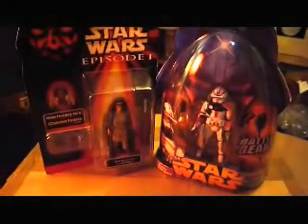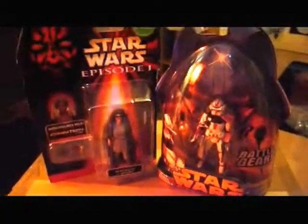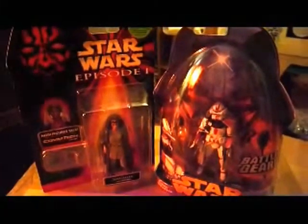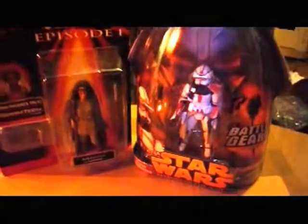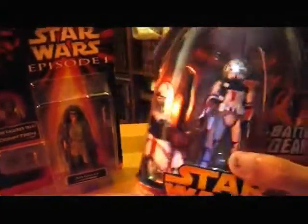Here we've got two older figures from the modern era. We've got Episode One Adi Gallia with lightsaber, and the red clone commander from Revenge of the Sith. So let's look at this one first.